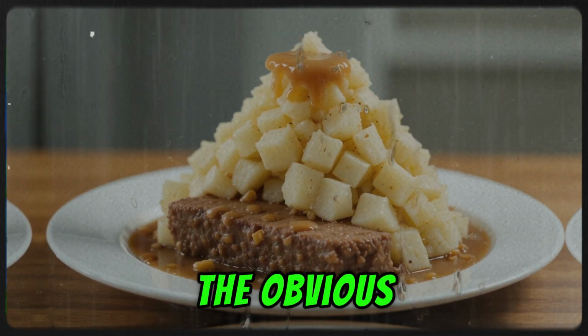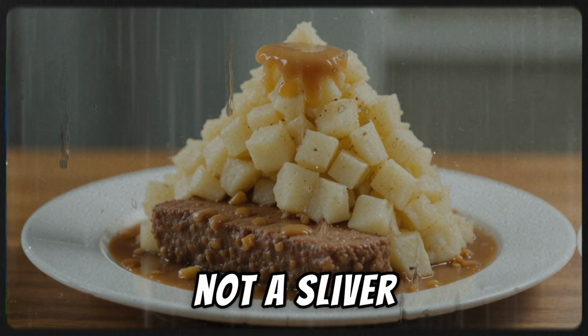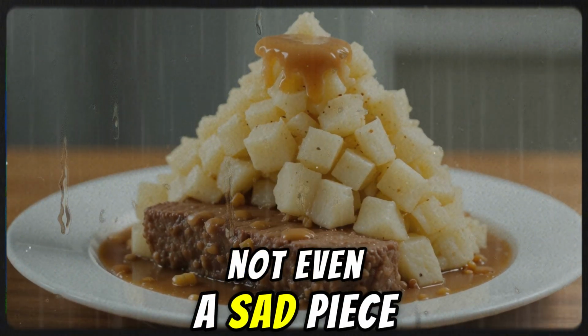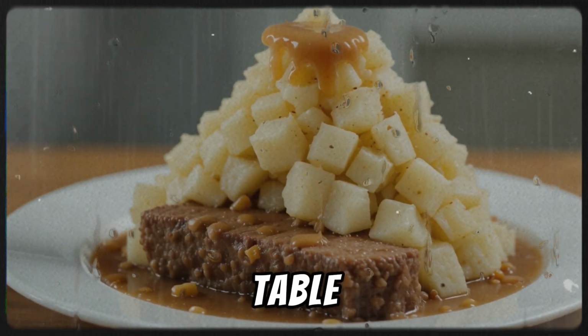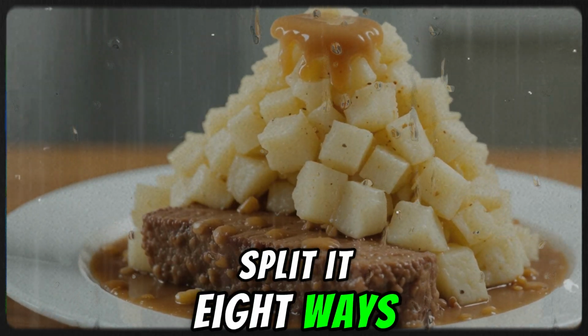Let's start with the obvious. There's no dessert in third class. None. Not a sliver of cake. Not a pudding pretending to be fancy. Not even a sad piece of fruit with delusions of grandeur. You want something sweet? You better hope someone at your table snuck a raisin in from Queenstown and is willing to split it 8 ways.